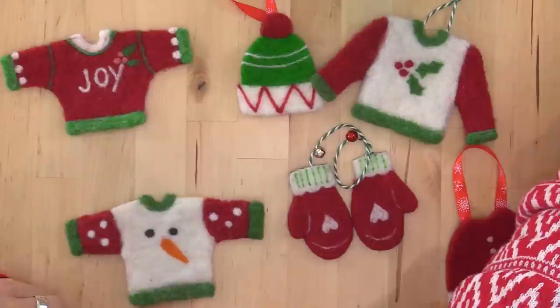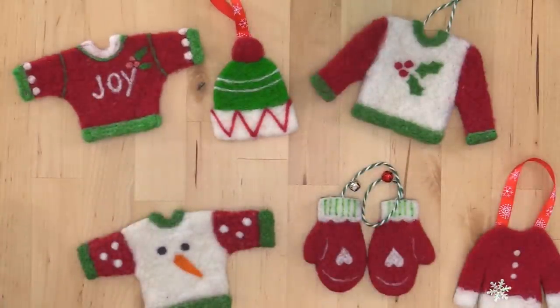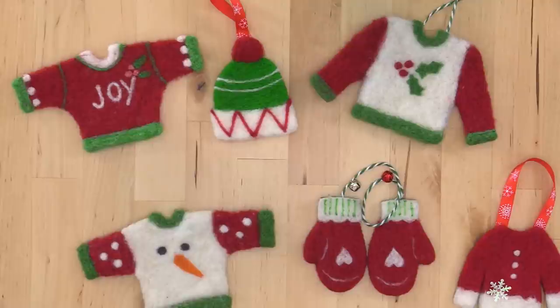So we hope that you'll get your stuff together. Now, we're going to show you, let's look again real quick. These are what we're making today. These sweaters are needle felted with our MC1 batting.